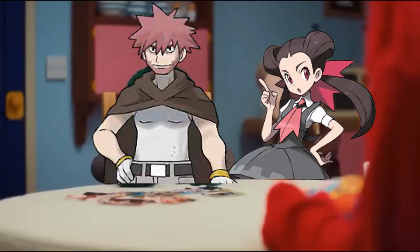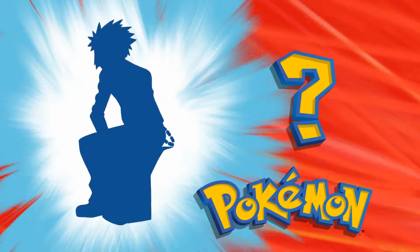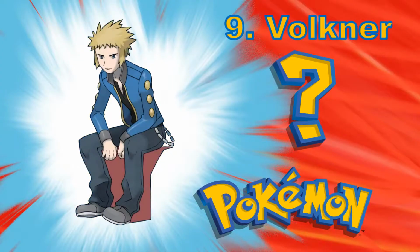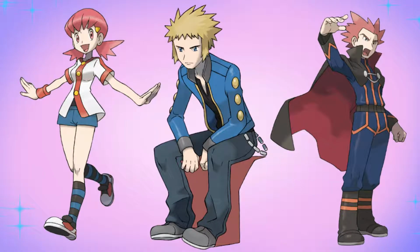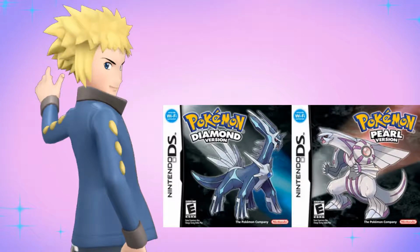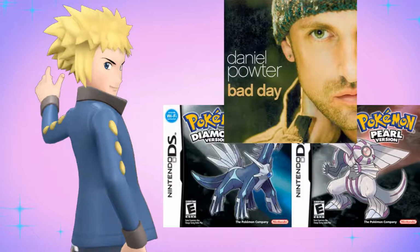Who's that Pokemon? Number 9, Volkner. Volkner would have ranked higher if he was in an earlier generation. His hair and fashion slaps of Johto vibes, but we're not in Johto anymore. These games were on the DS. They came out in 2006.